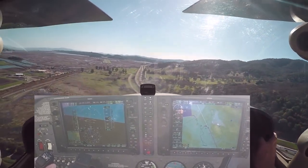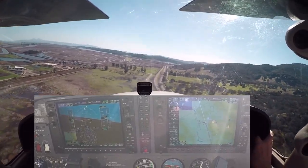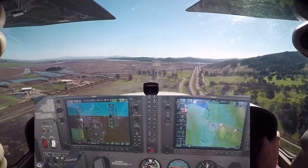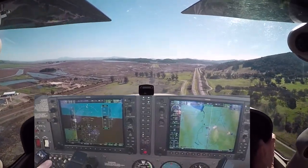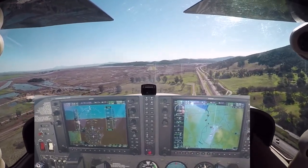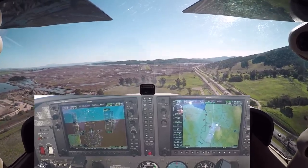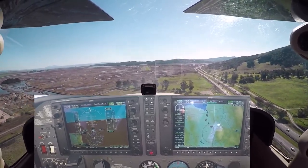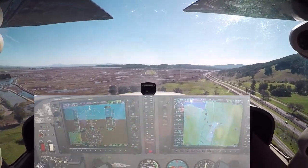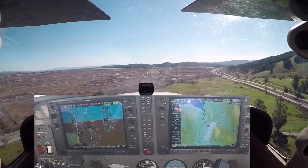Mixture set. Mixture's rich. Flaps set 20, and checklist complete. Roger. How's this path looking to you? Actually looks about right. That's right on. Laser on. Looks perfect. My goal here is not to drift and to allow for a little crosswind. Correct. How's the path looking? The path is looking a little low.